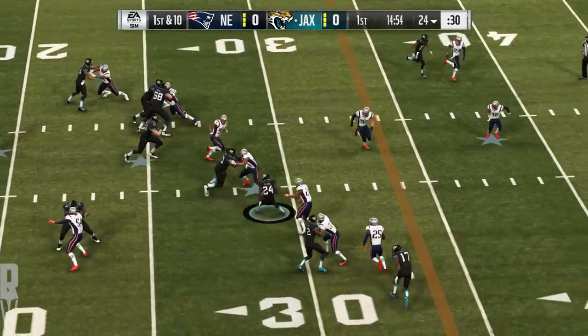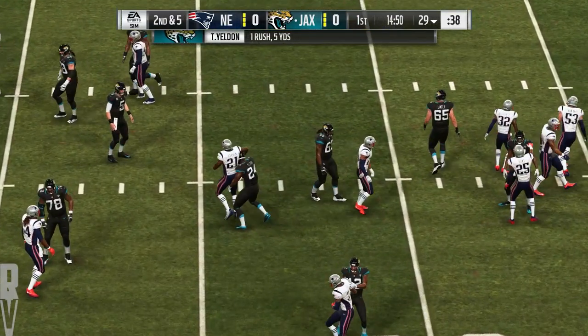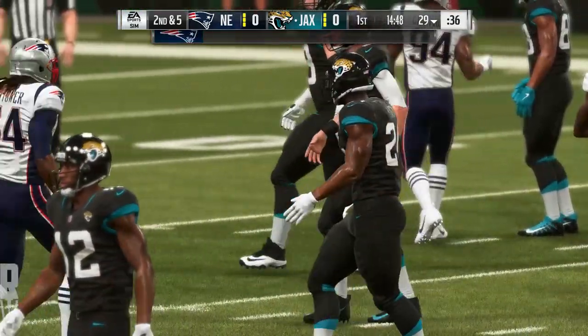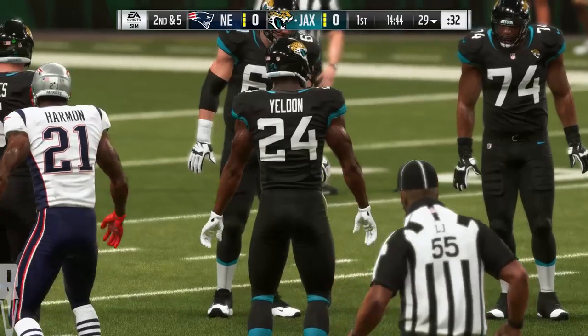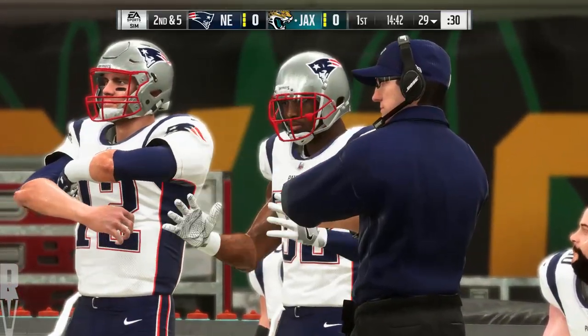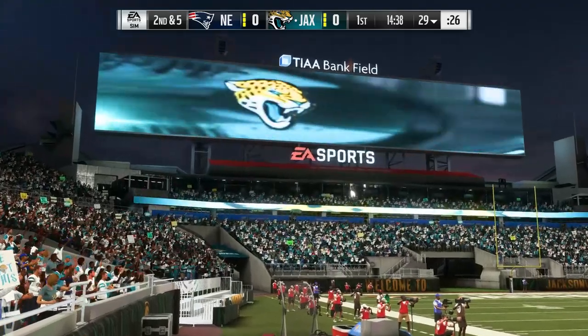Now a first carry for T.J. Yeldon. And he's able to plow forward up to about the 29, just shy of the 30. Daron Harmon makes the tackle. I call that play a success. A nice inside run sets up a very manageable second down. A very solid gain on that play.